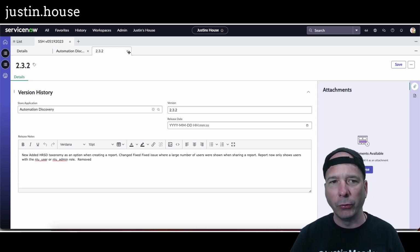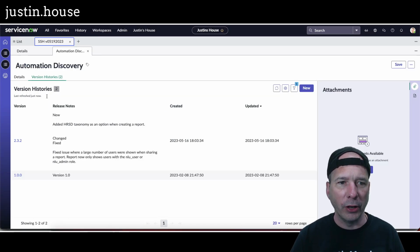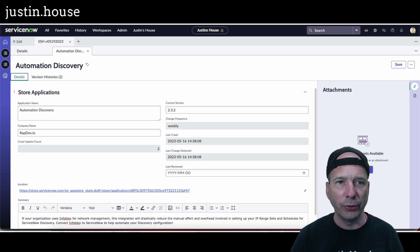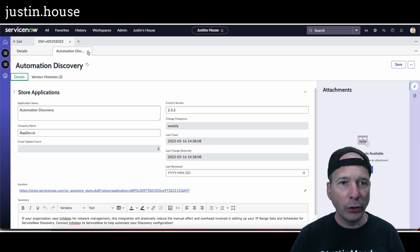But obviously something going on there with this from rapdev.io, but luckily I have version histories now that I've been running this for some time, so we know that we're actually not on 1, but we may be coming up to the actual version here soon. Okay, let's get back to it.